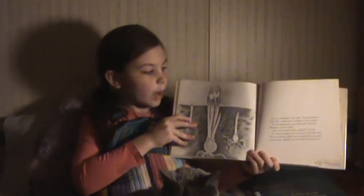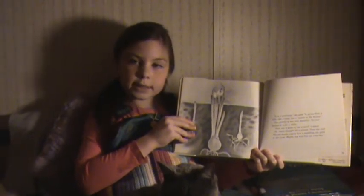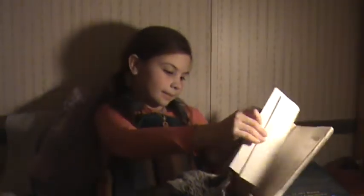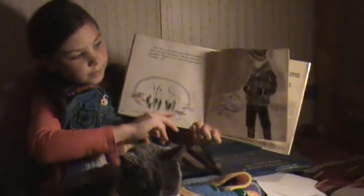And snowdrops are very beautiful. And they grow in the winter. Scientists don't know why yet. And they're still trying to figure that out. Those are the snowdrops. And that's the end of that book.